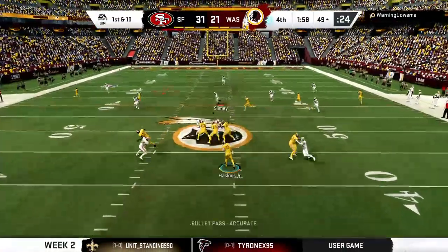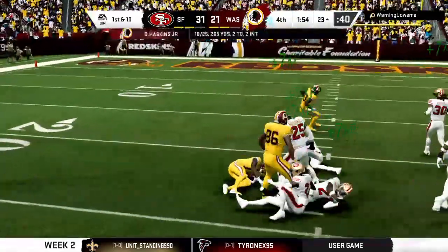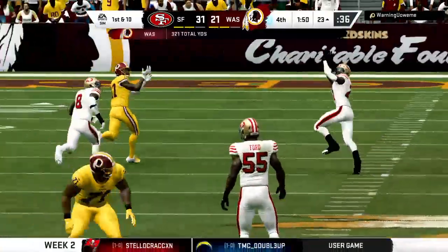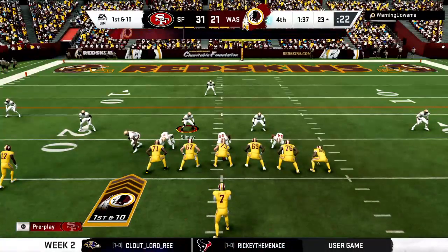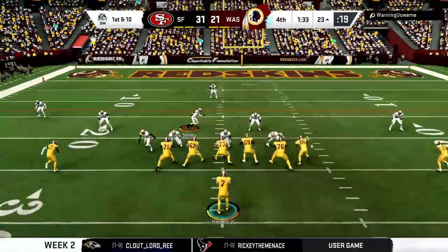On first and 10, it's Haskins. That's complete to his receiver, McLaurin. And he goes down, but not before getting this inside the 25. A good pickup there, 26 yards. Washington Redskins first down. First and 10 at the 23.